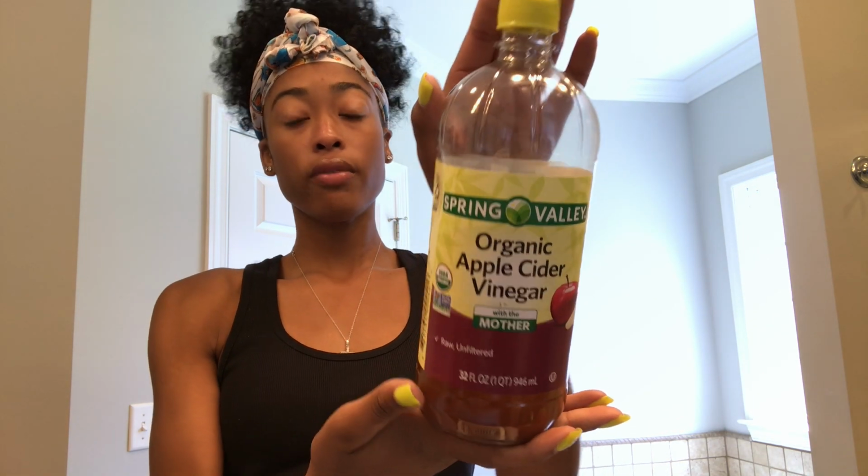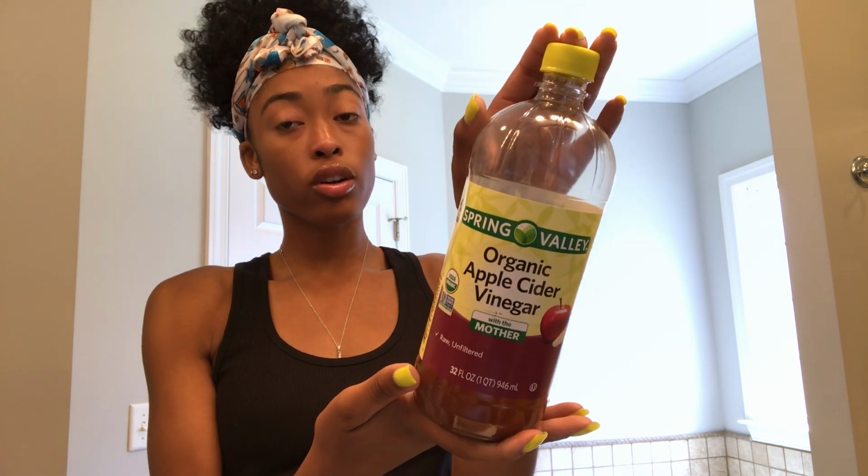So the apple cider vinegar that I bought was by Spring Valley, and it's an organic apple cider vinegar with the mother. Apple cider vinegar is an astringent and it's also acidic. So its purpose is to take out the bacteria that's in your skin and dry out the acne that you have. It's really good at doing this, but because it is acidic, you have to be sure to dilute it.